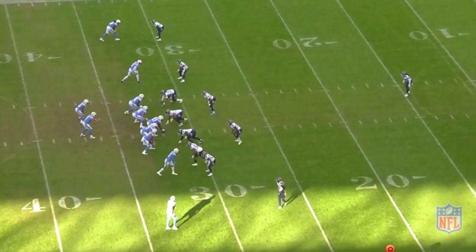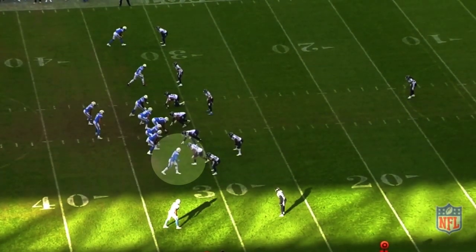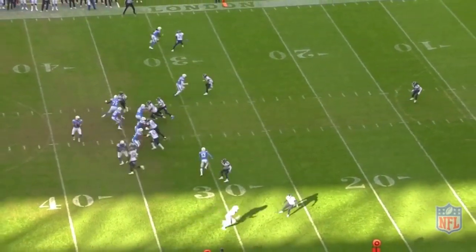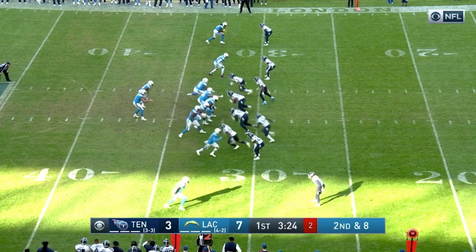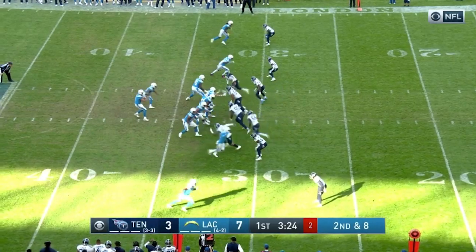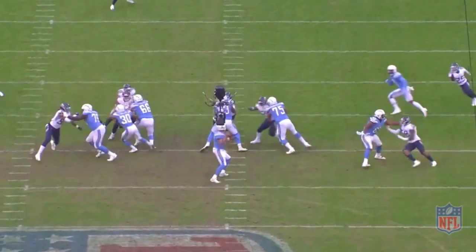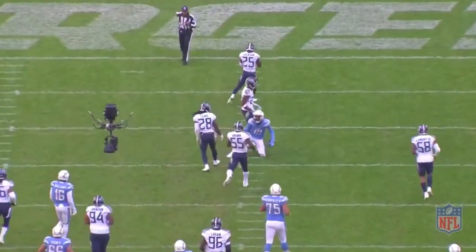This one against the Titans, he's slot left. He's got a corner, Adoree Jackson, on him. Knowing it can be trouble, Jackson's not really even trying to bump Keenan Allen, because if Keenan Allen has a two-way go on you out of the slot and you miss him, it's real trouble. And Allen really purposefully makes that hard step to the outside, and it just flings Jackson off balance, right? Within 1 yard of the line of scrimmage, Allen has 2 or 3 yards of separation, which is just crazy, and of course catches the easy one right down the seam.